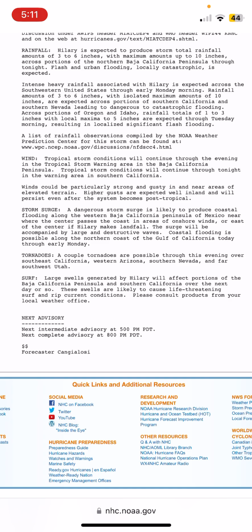A dangerous storm surge is likely to produce coastal flooding along the western Baja California Peninsula of Mexico, near where the center passes the coast in areas of onshore winds, or east of the center if Hillary makes landfall. Surge will be accompanied by large and destructive waves. Coastal flooding is possible along the northern coast of the Gulf of California today through early Monday.